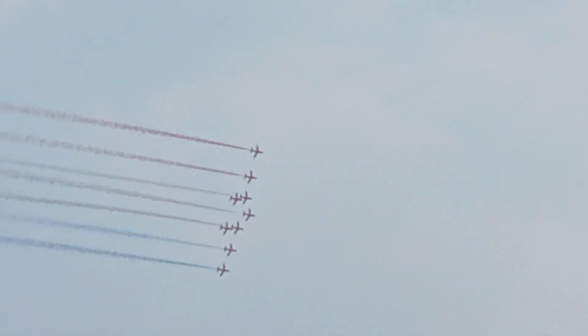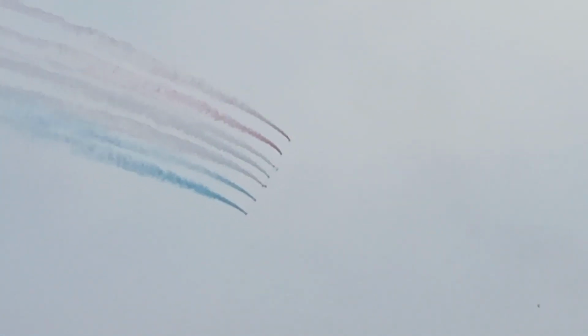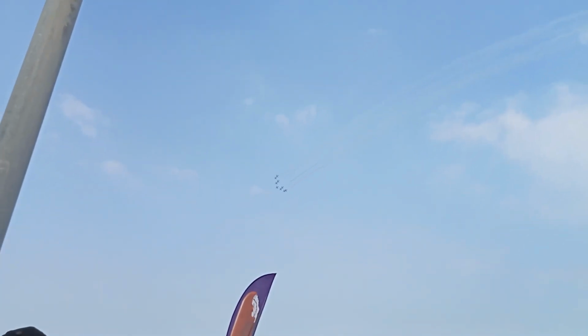In the middle of that right wing, uppermost is Red 4. That's Flight Lieutenant Ollie Struckley. Ollie is in his second year on the team. He was Red 4 last year. He remained. In the front row on the far left-hand side is Red 5. That's Flight Lieutenant George Hopday. George is also in his first year on the team.